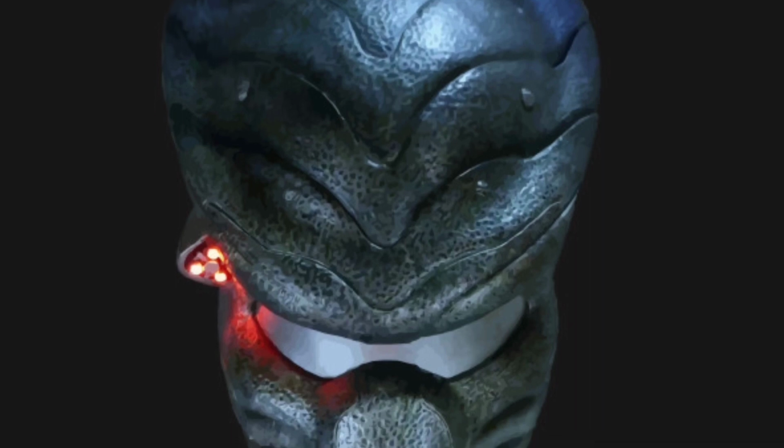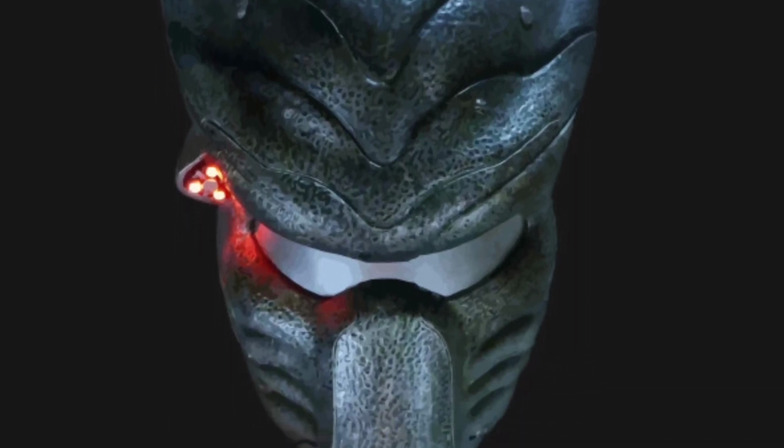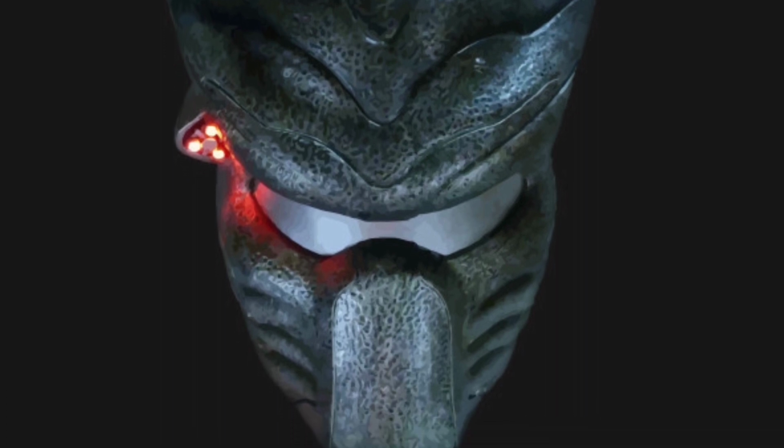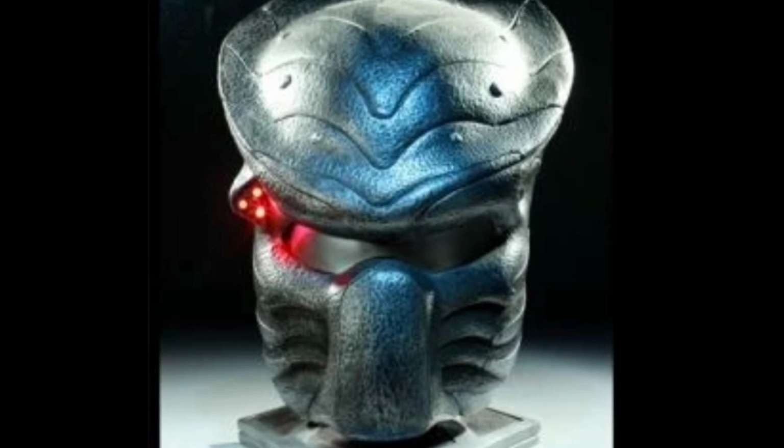Chopper's mask had a layered pattern on the top and sides, which gave him his alternative alias of the Gill Predator. I feel it is a pretty underrated design, but I like it a lot.